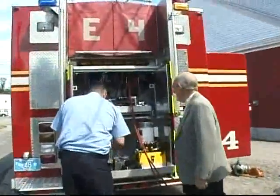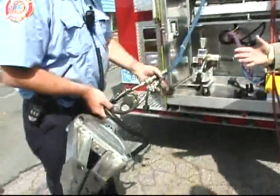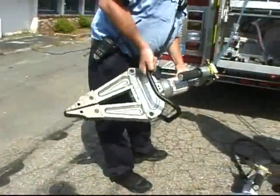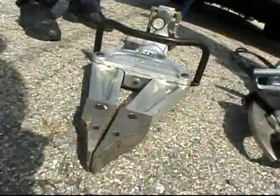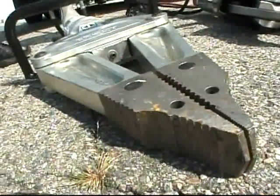That's incredible. And these are what you were looking for, Ken. These are the jaws of life. Legendary jaws of life. Look at that. How many lives does that save? Does anybody know? You can accomplish a lot with these. Was this invented by a firefighter? I believe so. I'm not sure. They've been around as long as I've been here. Has to be invented by a firefighter, somebody who couldn't get somebody out of a car one day.